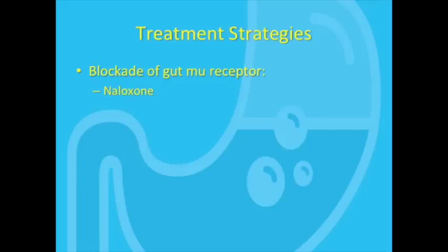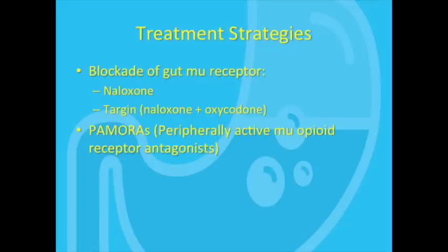Some of my patients have been started on a medication called Targin. What's that? So Targin is a fixed-ratio combination tablet of oxycodone plus naloxone, and it has been approved by Health Canada for opioid-induced constipation. Now, while naloxone is reasonably effective in improving opioid-induced constipation, it does have a very narrow therapeutic index, and some patients have experienced both reversal of analgesia and symptoms of narcotic withdrawal with high naloxone doses.